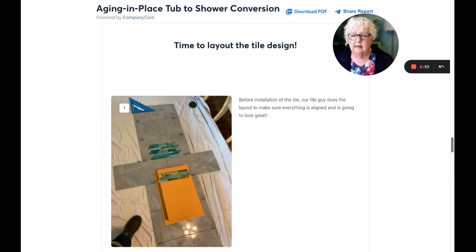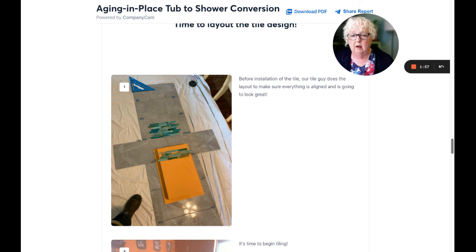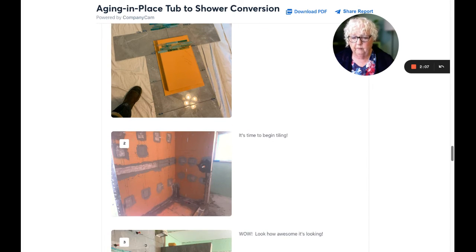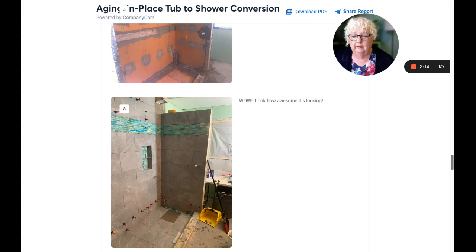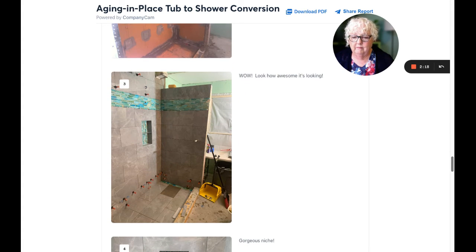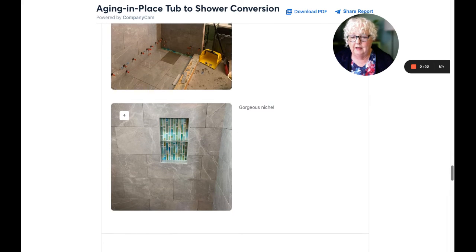And now you can see our tiling person lays the tile out in the design that has been chosen, just to make sure everything's going to line up correctly and going to look like the vision our client has. Here, the shower's ready to begin the tiling. Wow, that looks so awesome. It's looking really good. Look at that niche.